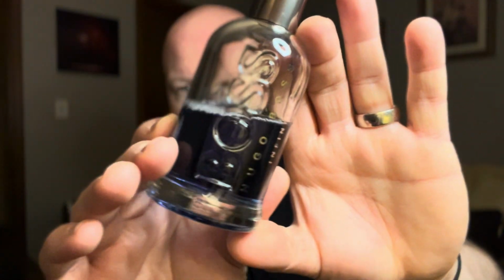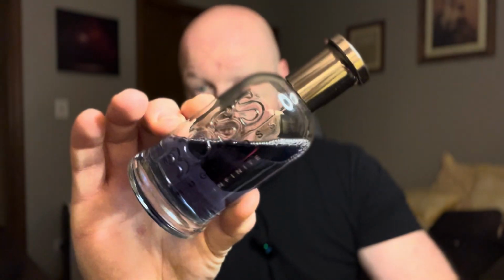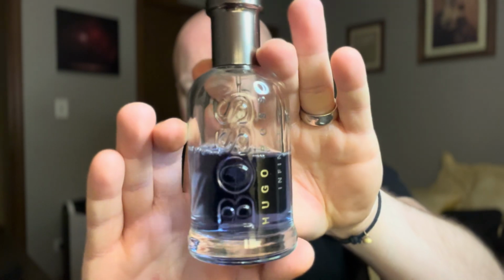And you can tell with the bottle, it's a fitting color. But yeah, I get about 6 to 8 hours on this. It's nothing crazy, it's not a beast. It could probably still cut through the cold in this kind of weather. I am in an office, so this would be great in an office setting. I get about 8 hours tops, but mostly in that 6 hour range is the sweet spot. So kicking off the list with Hugo Boss Boss Bottled Infinite. Check that one out.